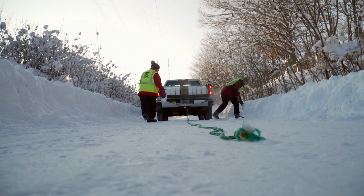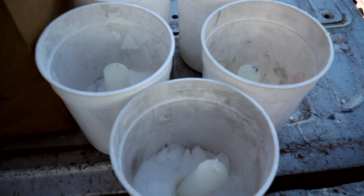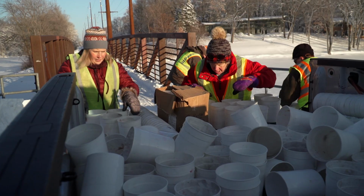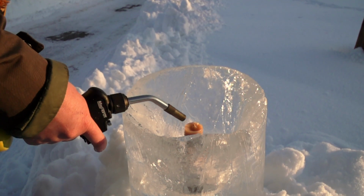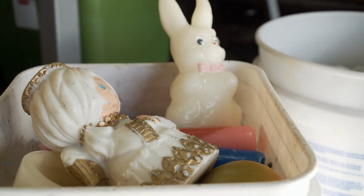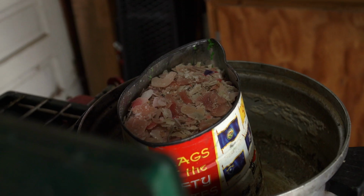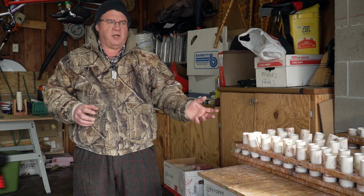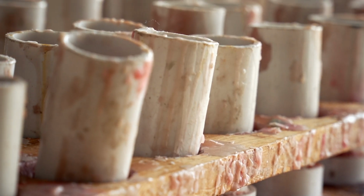Yeah, lighting sometimes takes longer than you think. Lots of time, lots of candles. These are originals, white ones. When they come from Bruce, they're all different colors. Yes, Bruce. It's like, oh, I can make ice luminaries. Bruce Gravel realized the state needed candles. Lots and lots of candles. Started recycling all their old candles and making new candles for them.